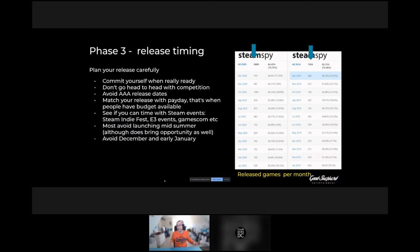Maybe you want to sync up with Payday. In the Netherlands, for example, it's the end of the month, but in different territories it might be at different times. But when you get your paycheck, usually people have a little bit of money to spend and they're dying to spend it. So be ready for that one. See if you can connect with any Steam events. Could be just as well with Epic, of course.